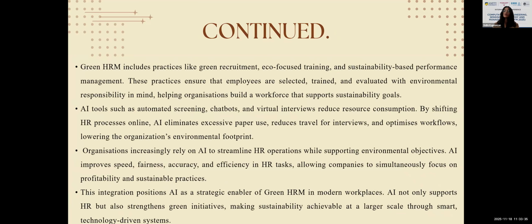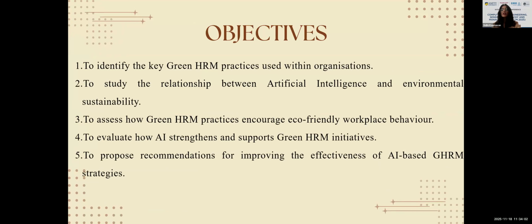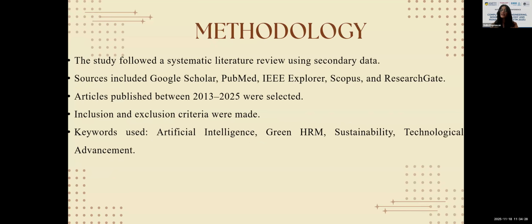AI helps reduce paper use through digital processes, cuts travel through virtual interviews, and improves decision making with data-driven insights. Green human resource management ensures that people within the organization actually practice sustainability, not just talk about it. So the idea behind the study was to understand how these two elements can strengthen each other. This brings me to the objective. We wanted to see what green human resource management practices organizations are currently using, how AI influences sustainability outcomes, and whether these practices genuinely encourage eco-friendly practices or not. Along with that, we aim to understand how AI supports or enhances green initiatives and what recommendations could help organizations implement these strategies better.